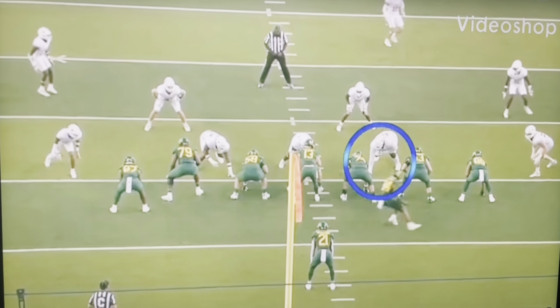So this guy, T'Vondre Sweat, is a 3-tech. He can play 0-tech in a specifically 3-4 defense. I don't think he would fit in a 4-3 defense because when you're running a 4-3 defense, you need more of those power rushing specialists. And T'Vondre Sweat is not a power rushing specialist. He can do that, but he can't do that consistently. And that is the key word, consistently. This guy fits a 3-4 defense.